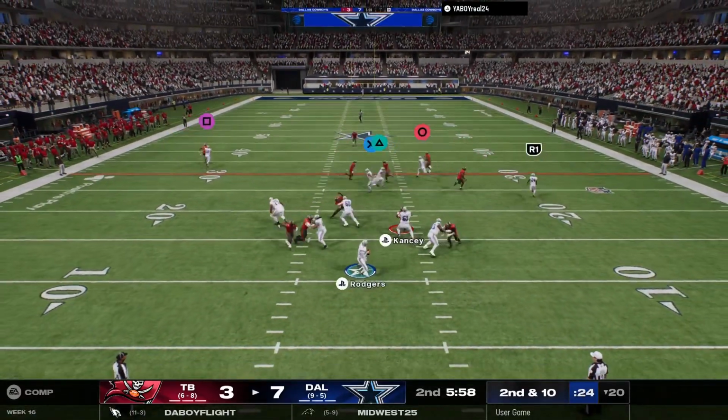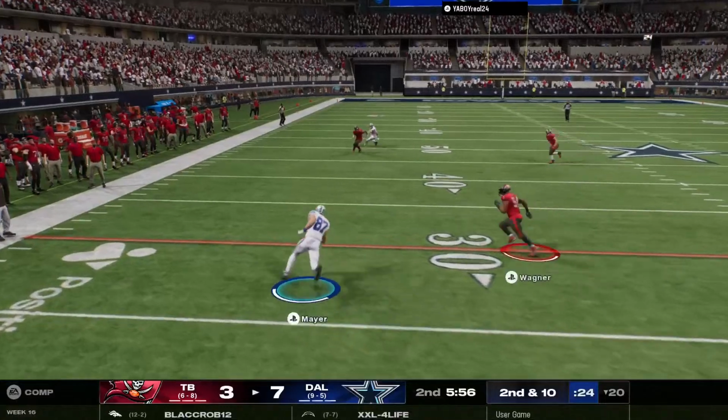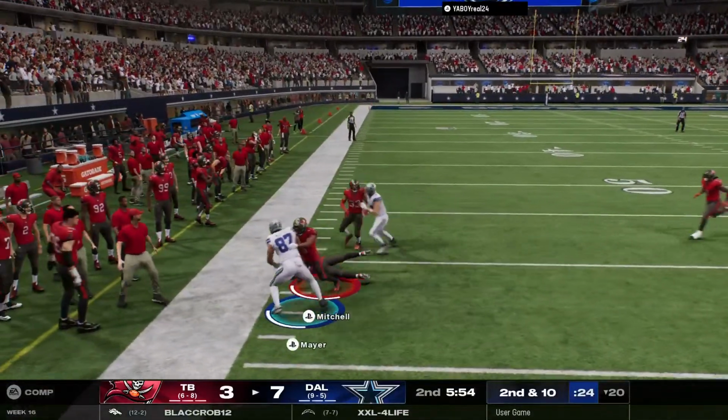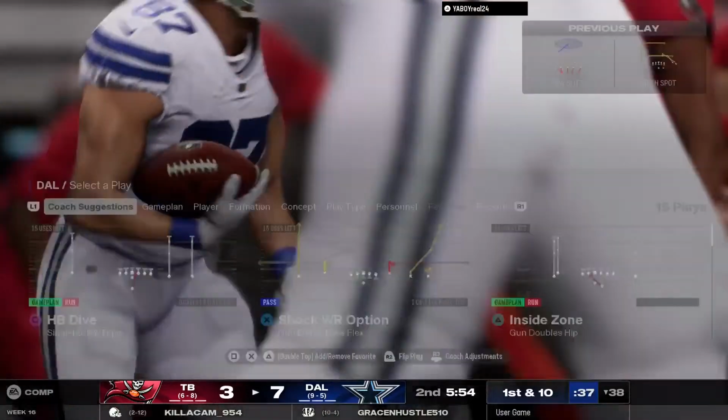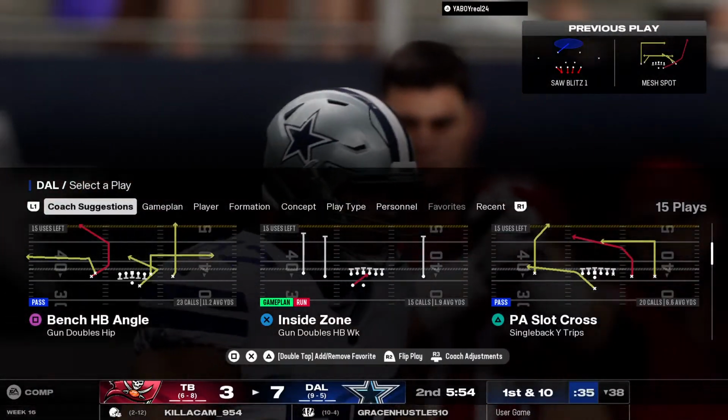Now Rodgers. That's to the Notre Dame man, Michael Mayer. And he takes us beyond the 35 before going out of bounds. 19 yards there on the catch and run.